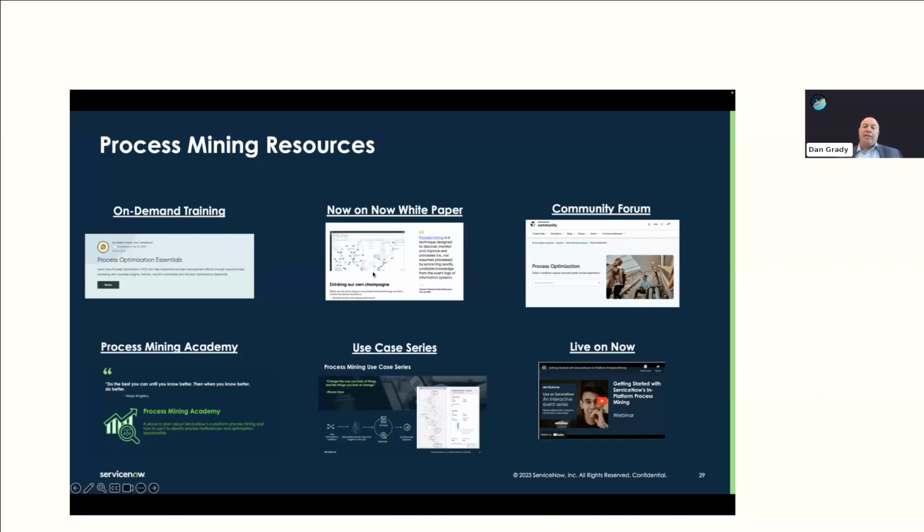We have a great Now white paper out there about how we're using process mining at ServiceNow. It walks through what process mining is, how we got started, and some of our initial findings on some of our ServiceNow workflows, which is pretty good. There's a community forum out there called Process Mining. It's called Process Mining Now, just so you know.